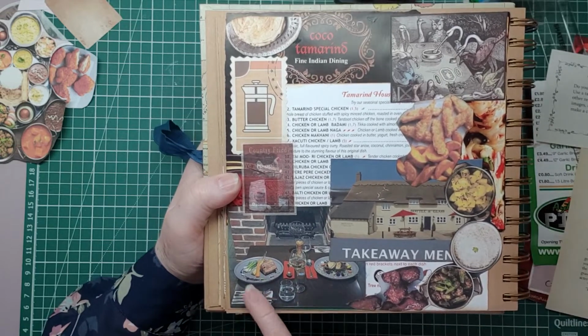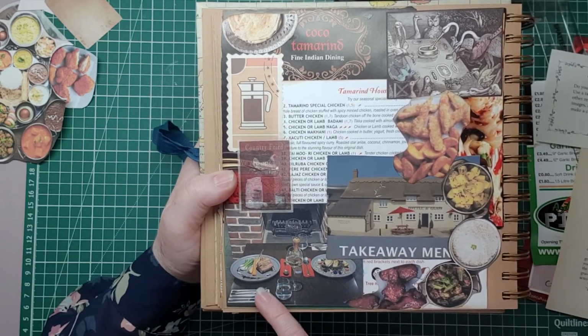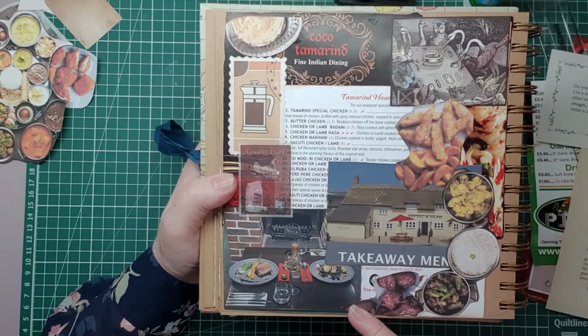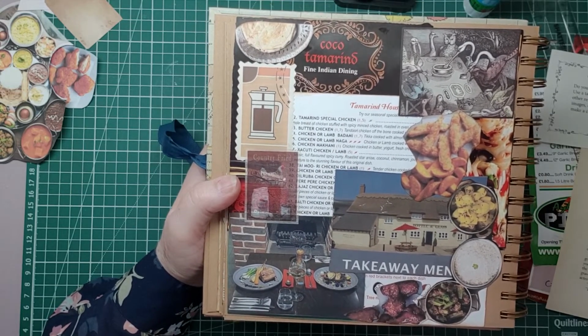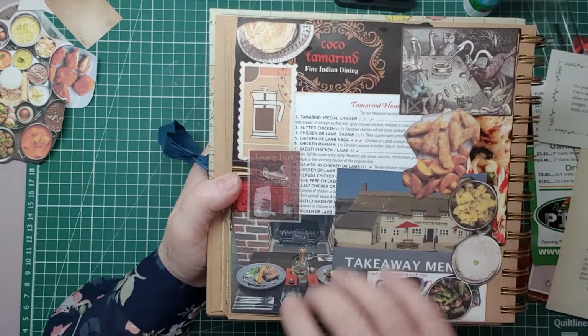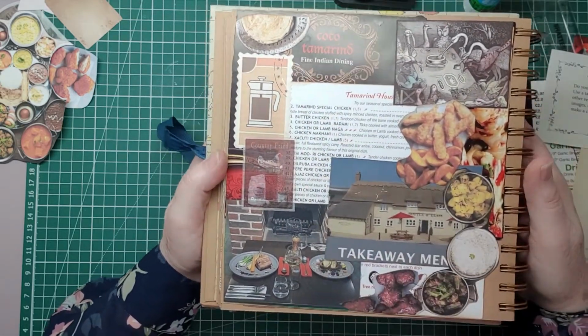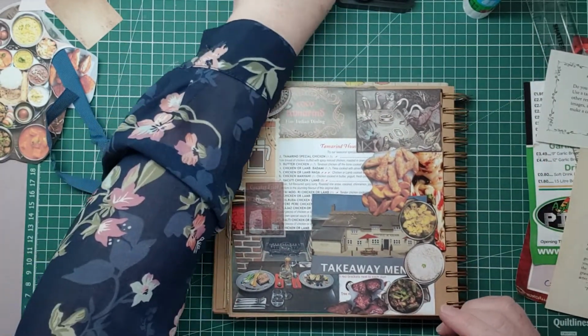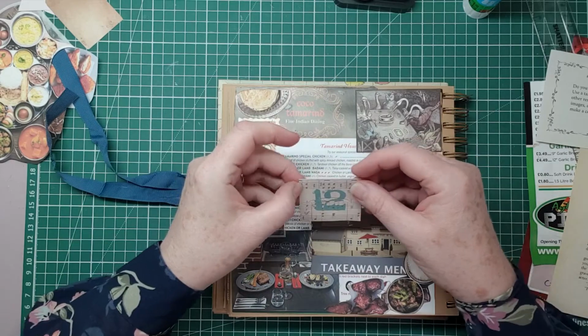And then there's a picture of inside one of their tables in their restaurant, and then we've got some barbecue chicken wings. What else have we got? Pizza, and we've got an Indian menu in the background. So I'm going to call that a day. And then obviously I've got this number 12.